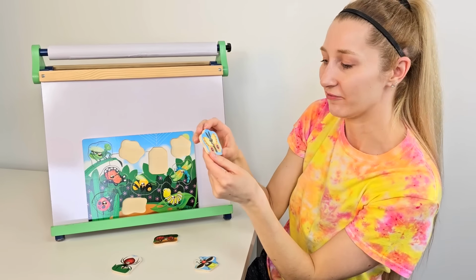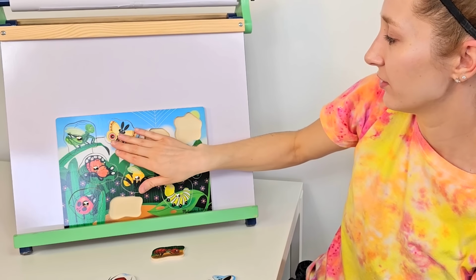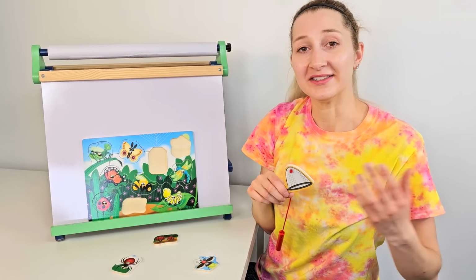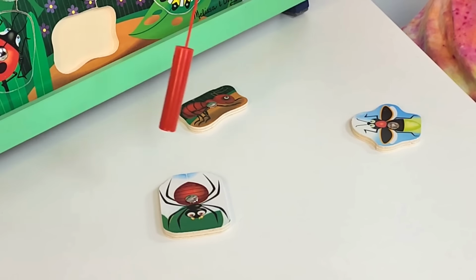And yeah, moths have those bigger antennas. So I think that's a moth. We'll put it right there. They're like the butterflies of the night. Searching again, just a few more to find.